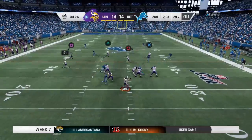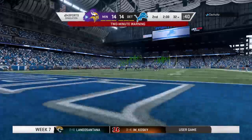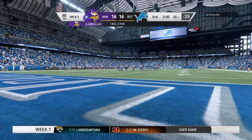On third down, Rivers. It's complete. Abdullah. And this won't do it. He needed 6. He only got halfway there.